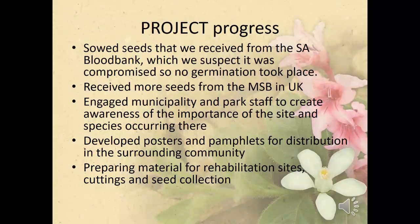Last year we received some seeds from the South African Blood Bank. These were seeds that were collected in the 1980s, and because we had no seed bank at that stage, they were stored in the blood bank. We suspect that these seeds were not stored properly, so there was no germination from the seeds. We received viable seeds from the Millennium Seed Bank in the UK, and those will be sown this season.